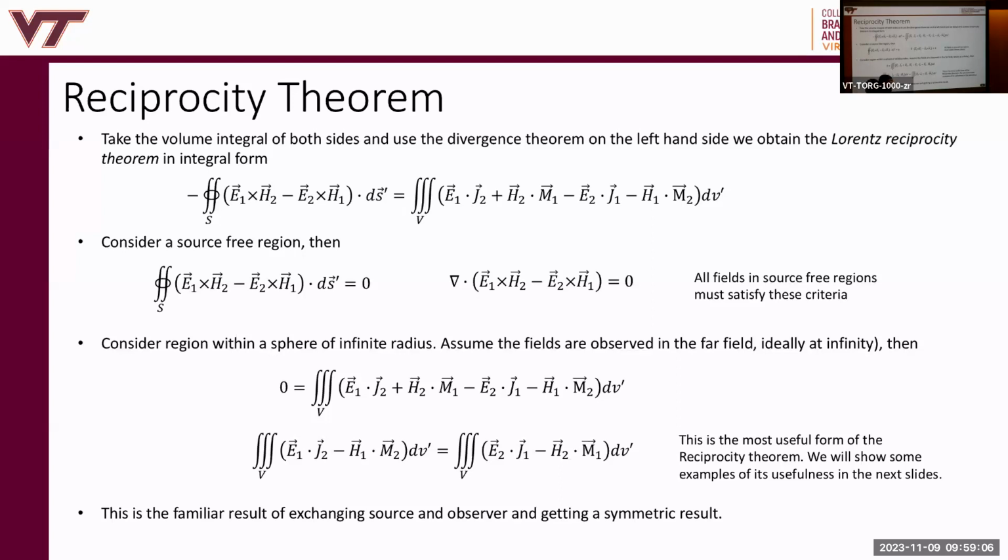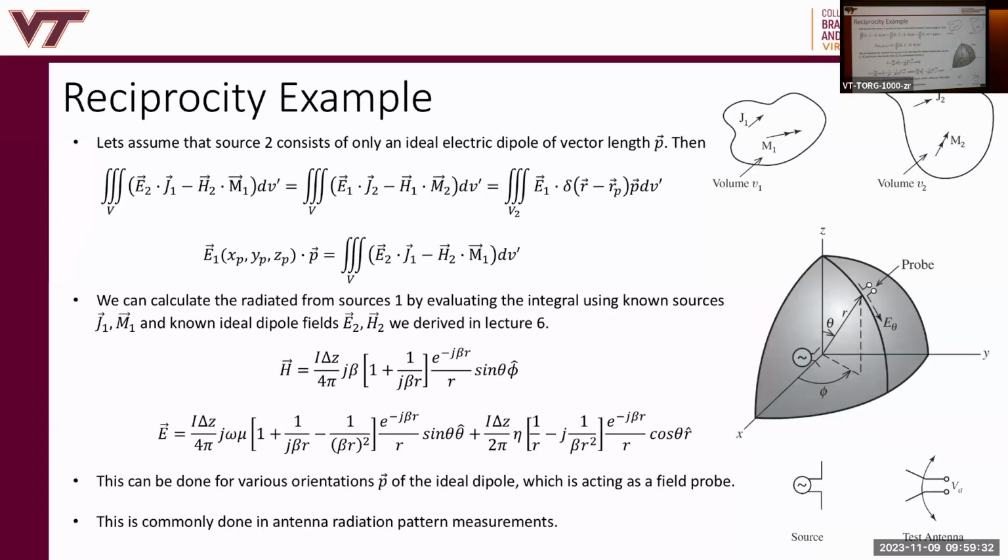You wouldn't expect that. This equation tells it to you. Let's say I exchange indices 1 with indices 2. Then E1 goes to E2, J2 goes to J1, H1 goes to H2, and M2 goes to M1, and I get the exact same expression, which tells me I can exchange source and field or observation, and I get the same result. It's a symmetric result. That's the reciprocity that you're probably used to. So let's see how it's useful.